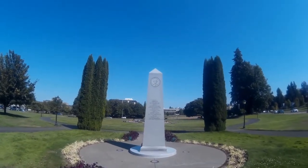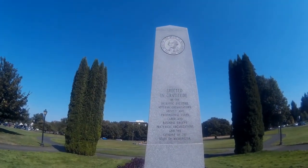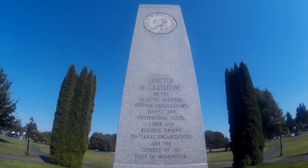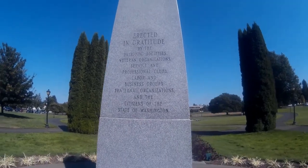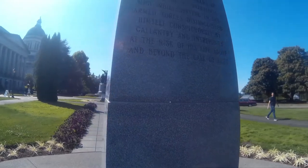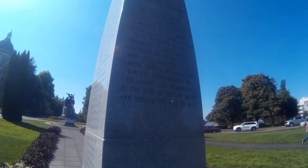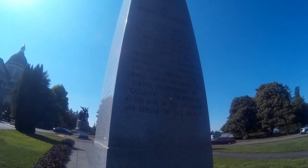Great seal of the state of Washington at the top. It says, erected in gratitude by the patriotic societies, veteran organizations, service and professional clubs, labor and business groups, fraternal organizations, and the citizens of the state of Washington. Oh my goodness, I'm not going to read all of that. Those are the names, probably, of people who died on this side. We have Medal of Honor recipients. I guess maybe all of these people are Medal of Honor winners.